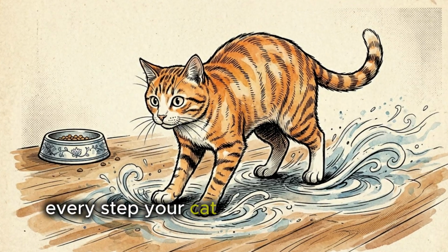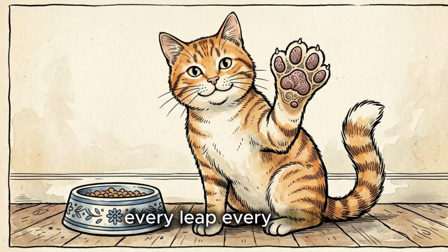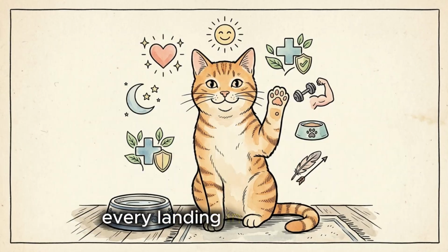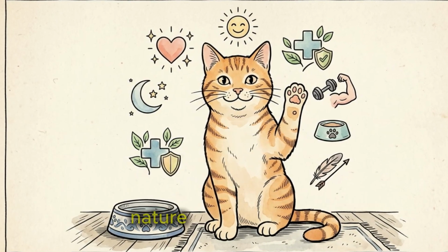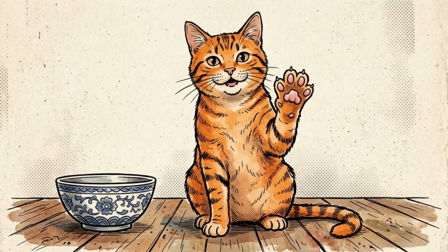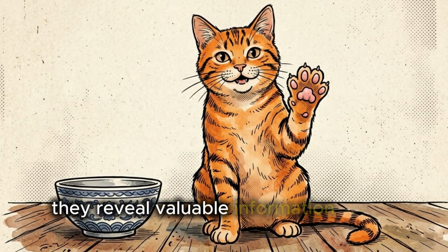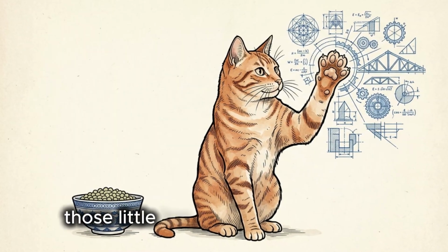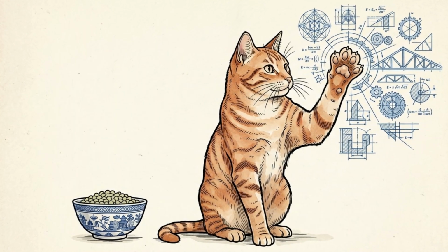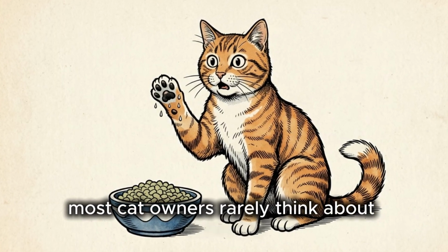Every step your cat takes relies on those pads. Every leap. Every climb. Every landing. In many ways, the paw pads are one of the most sophisticated tools nature ever designed. And because they're constantly in contact with the world, they reveal valuable information about both physical health and emotional well-being. Those little toe beans aren't just cute. They're engineering masterpieces.